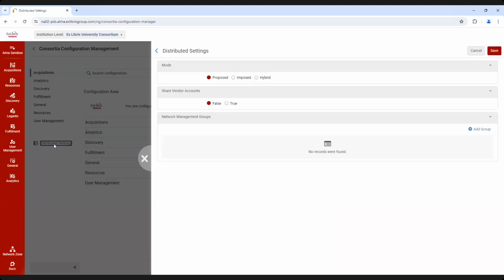So first of all, there are 3 modes of distribution. By default, the selected mode is proposed, meaning I am the network zone. I do changes or add rows to any configurations that I'm working on. And then I want to propose that configuration to any of my members. It can be all the members, it can be selected members or groups, which we will see in a second. But I'm not forcing myself on a member, meaning I'm proposing a configuration. I'll push it to the member.